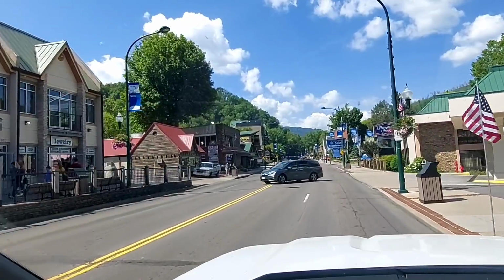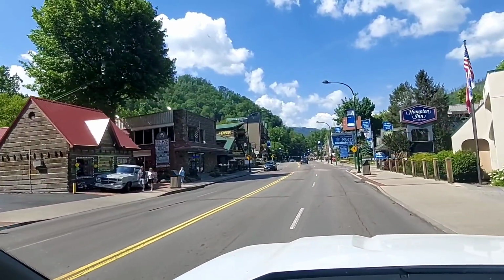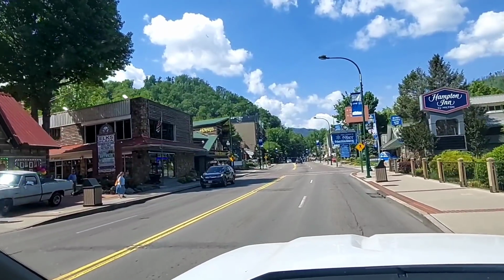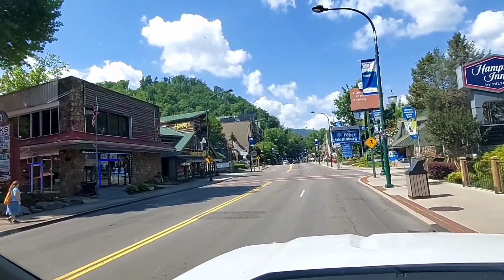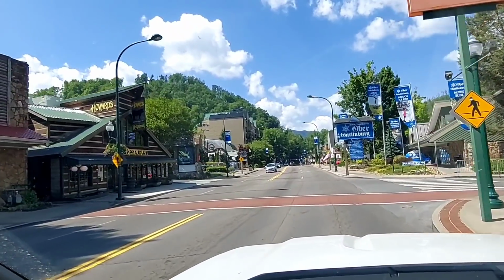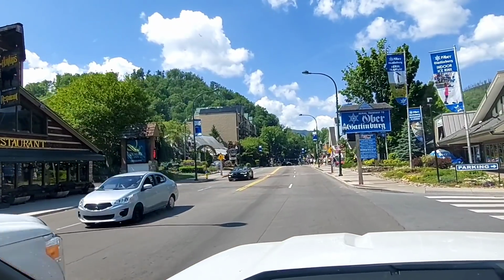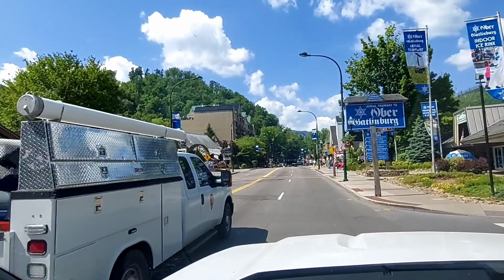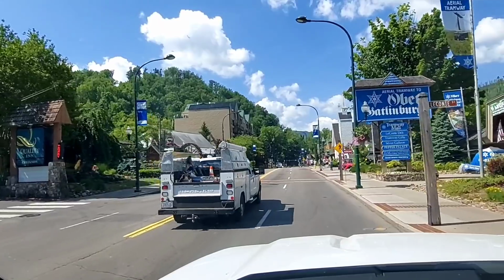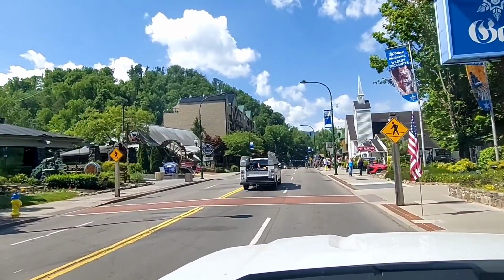The Hampton Inn is right here on your right. Ober Gatlinburg. I don't know if they're open yet. I know they got hit by lightning. Same thing with Anakeesta. Their ride, it's like the lightning or the river, something like that. But I don't know. I don't see a lot of people going in, so I'm assuming they may still be working on it. But they got zapped really good. Calhoun's is on your left.